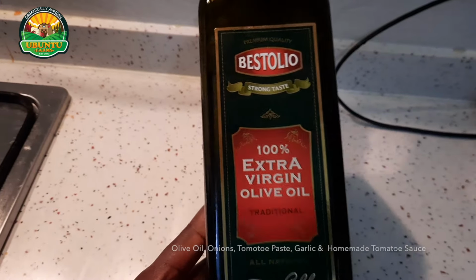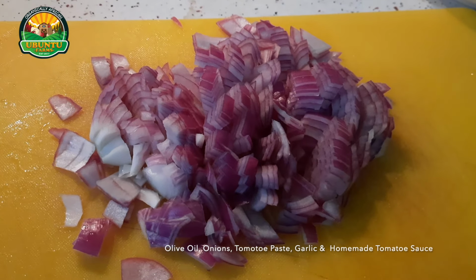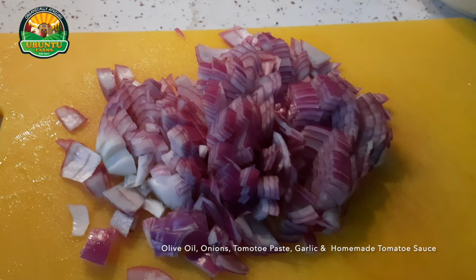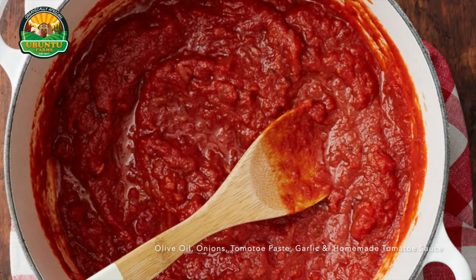Okay, to begin our stew, I have my extra virgin olive oil, 1.5 of medium red onion, which I chopped up into small slices, tomato paste, garlic, and my homemade tomato sauce.